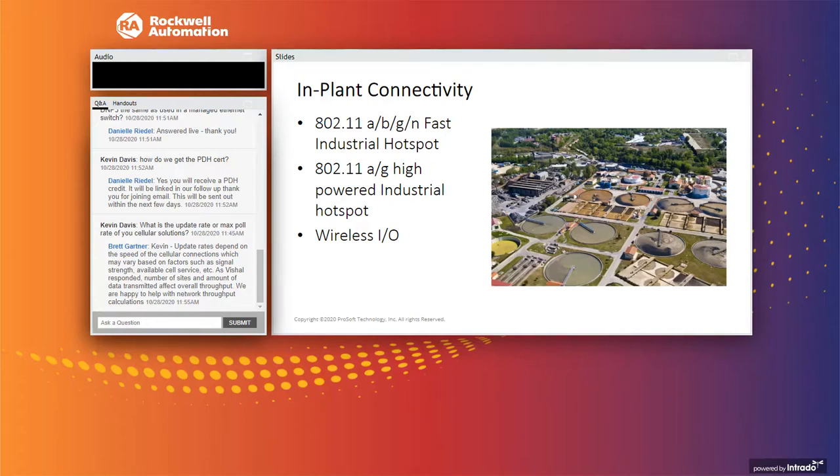So reiterating, these wireless solutions are optimized for Rockwell, with things like access to additional information, whether it's the RSSI signal or others, that you can actually bring back through your controller and then display onto the SCADA system. And our 802.11 Wi-Fi radios are industrial Wi-Fi radios, which means you've got the added benefit of actually connecting to mobile devices within the plant.